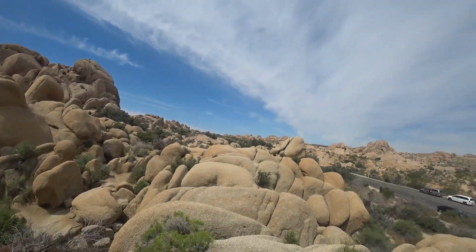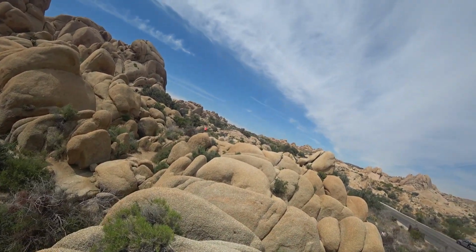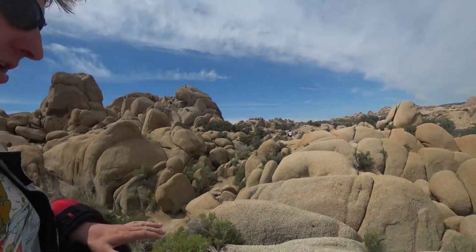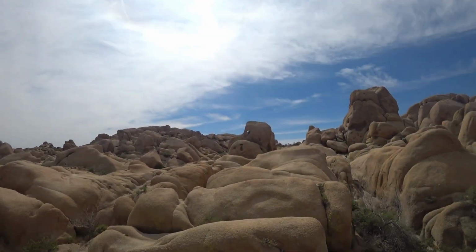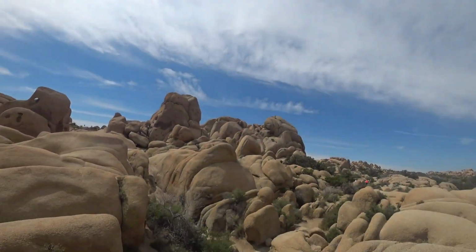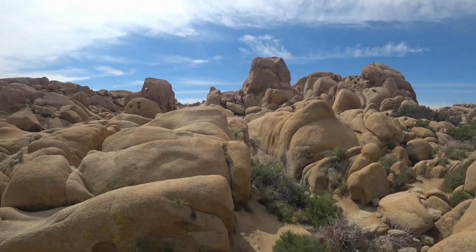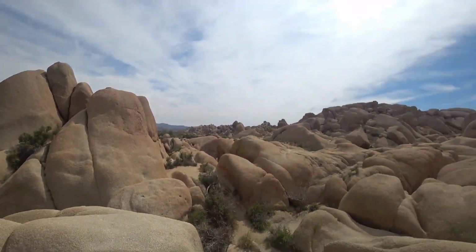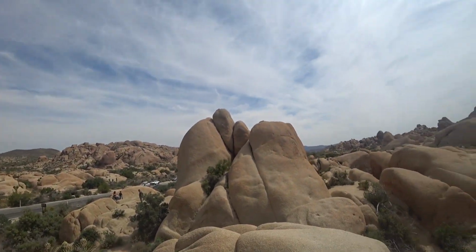They describe how this place was formed. This is all granite. When the granite was formed, I think they say 85 million years ago or something like that, it was under the ground. Through millions of years of earthquakes, it cracked all this up. Then as it was moving towards the surface, groundwater leaked in and eroded away at it until eventually it was unearthed through erosion, and this is the formation you now see.